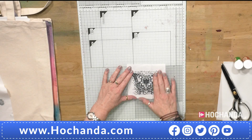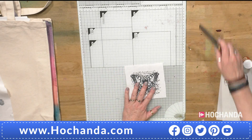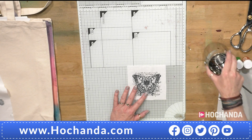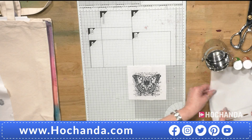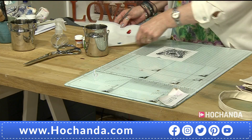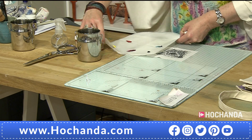So we've got this lovely butterfly. It's already stamped out for you. It's heat set, so it's not going to come off. And then, of course, let's get into these gorgeous new paints that I've got. So I'm going to use Sargasso Sea. Let me bring this really close in, then you can actually see what I'm doing.